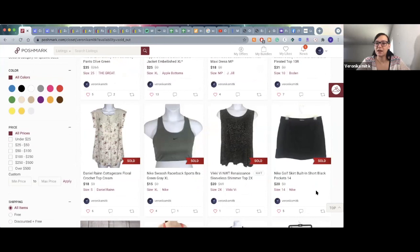Next up, we got this Nike golf skirt with built-in shorts in black with pockets. This sold for $20, which I believe was a full price sale. No, actually it was an offer to liker. I think I had it listed for $25. I offered $20 with a $2.46 shipping discount, and I got $13.54 for it, and I had about $3.50, $4 into that from a regular thrift store.